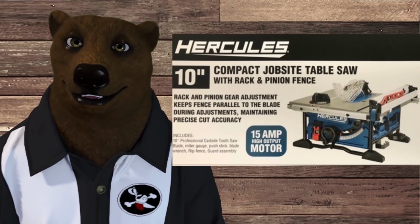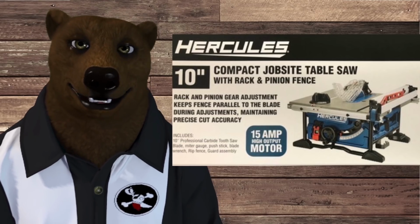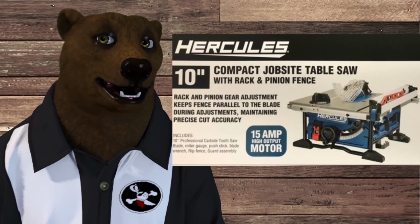Anyway, back to the table saws. So this is not the only table saw we have coming out. In fact, I've got news on three table saws.